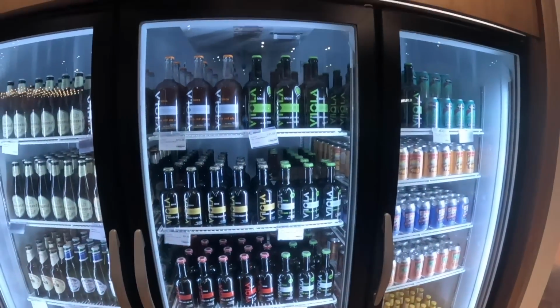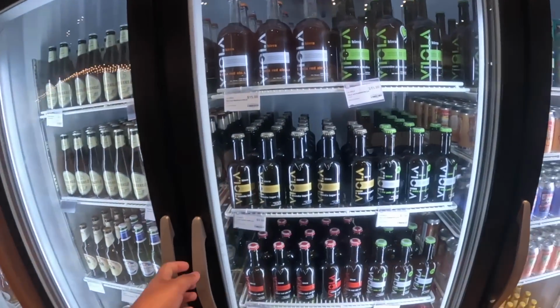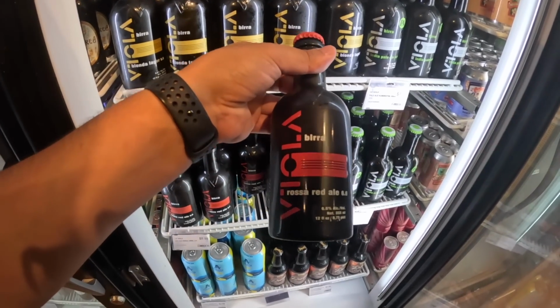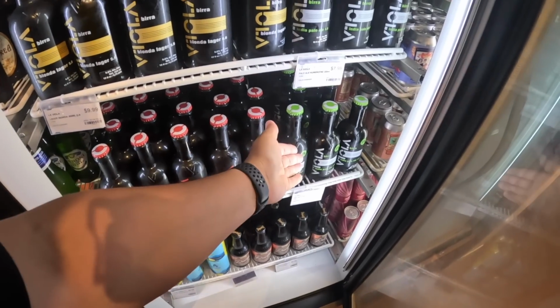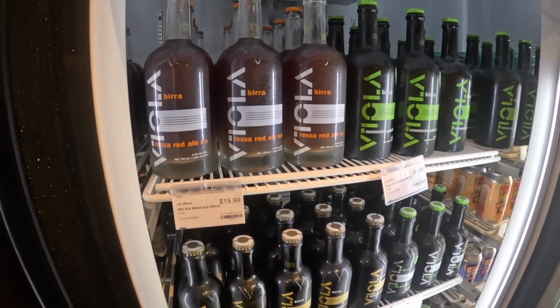You can also get chilled beer, which I did not expect to see, and also chilled wine. So these beers are actually pretty interesting. I've never heard of any of these. So this is $7.99. It's a Rosa Red Ale. They've got IPAs as well over here, for example. $9.99 for this, $15.99 for the bigger Rosa Red Ale.